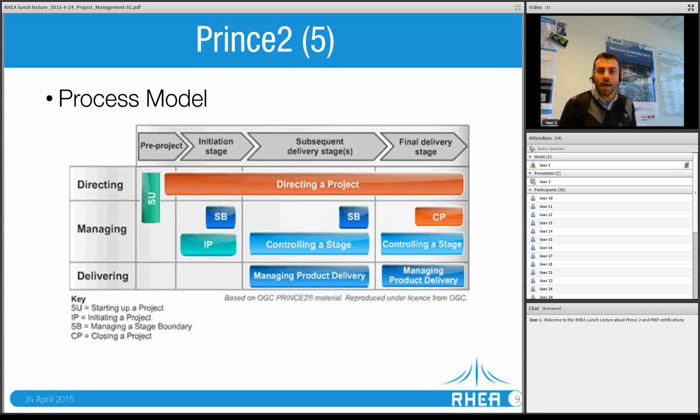stage to the other. And then there is the controlling a stage, that is when you are actually performing the stage, and at the level of the project manager you are actually controlling the stage. But at the level of the delivering people, you are managing product delivery, that, as you've seen, is a process that is applied at one level down. And there is the closing a project. That is the process we apply when we are actually at the end providing the lesson learned, closing the contract, informing the stakeholders that the project is over with a certain activities.